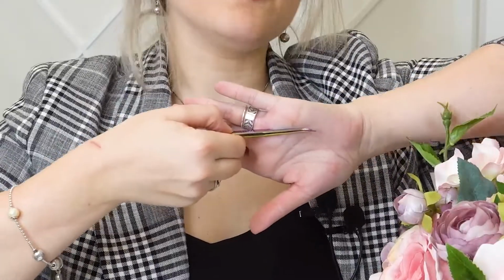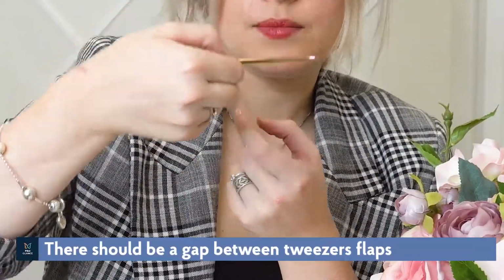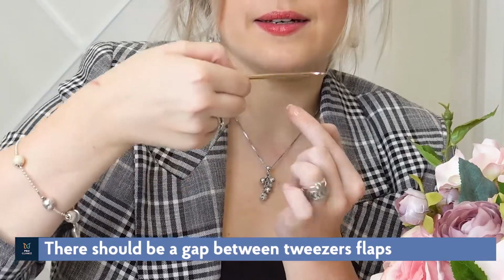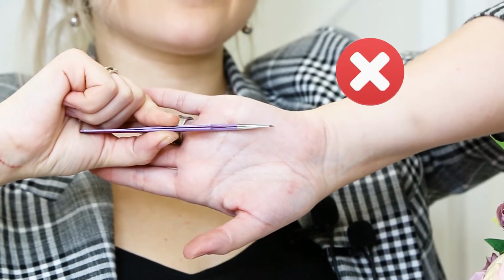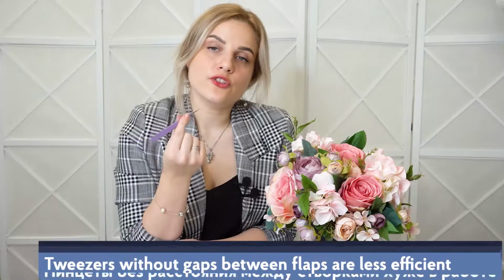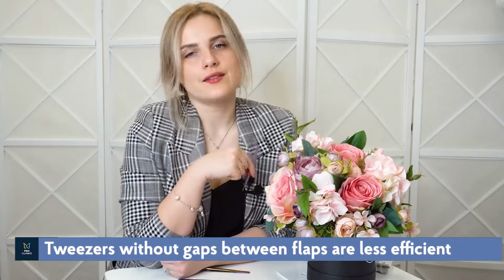The distance between flaps at the first pressing. When you press the tweezers slightly, there should be some gap left. It can be narrow, average, or a bit broad. But if the tweezers has no gap between flaps at the first pressing, the instrument won't hold your eyelashes. Practice shows that tweezers that close without leaving a gap between flaps are not durable and have many drawbacks revealed afterwards.